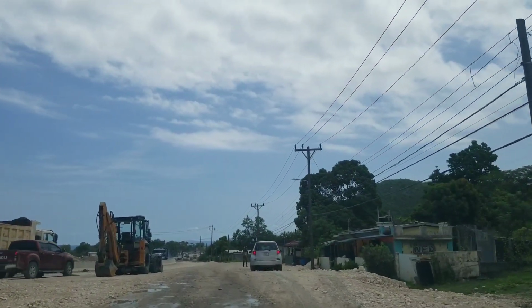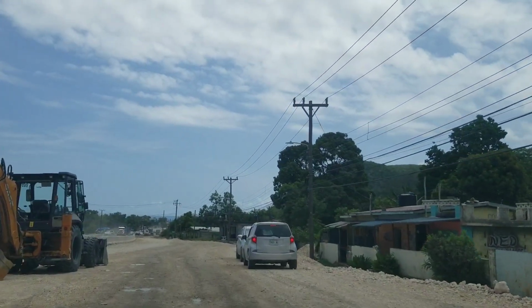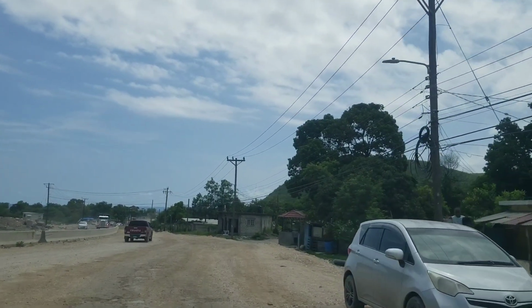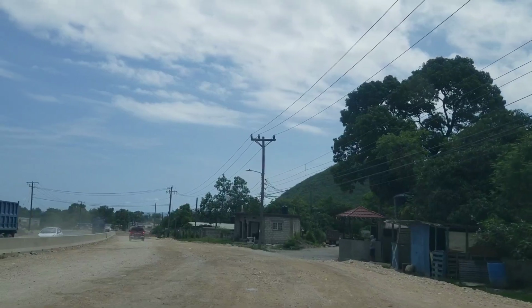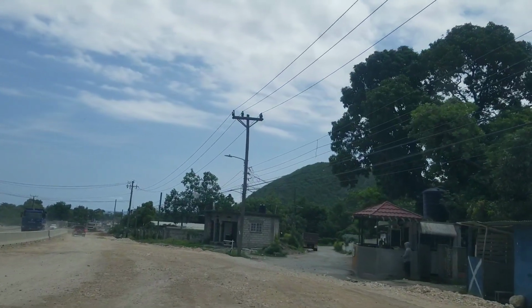We're just showing you what's going on because we're not sure if this highway will finish in 10 weeks, this section at least. The entire highway from Harborview to Port Antonio is scheduled to finish in 2025. But this section between the Harborview Bridge and the Yallus Bridge is scheduled to finish in August 2023.